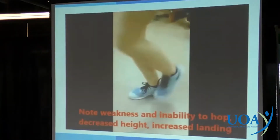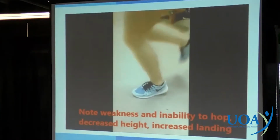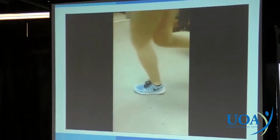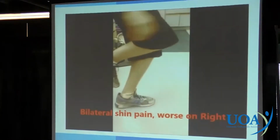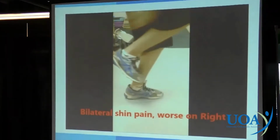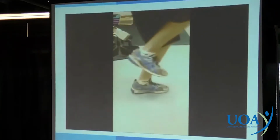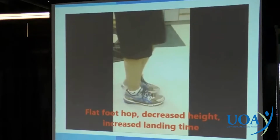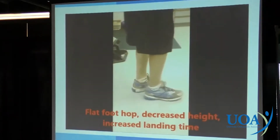So I think it's important to take time, really look at the clinical exam, and you can tell a lot of what's going on just by looking at the hop. And last one. Flat foot.